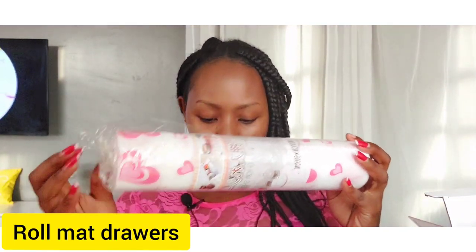These are drawer, what do we call them? Drawer what? Roll mat drawers. These ones. Yeah. You see them online. They sell them at Kenya shillings. How much? 800. But those ones I think are big. Kunaz uko aliniambia wana the kubwa. The kubwa one was like 550 to 600.